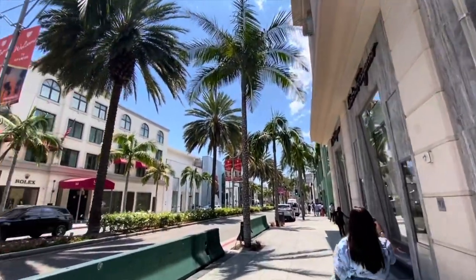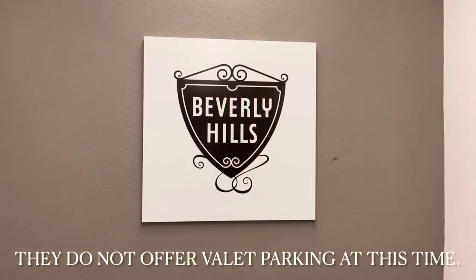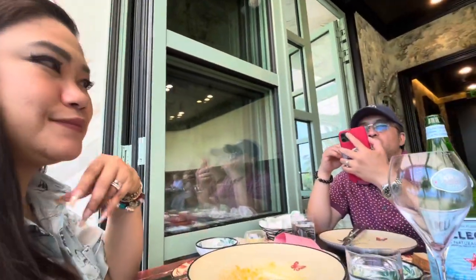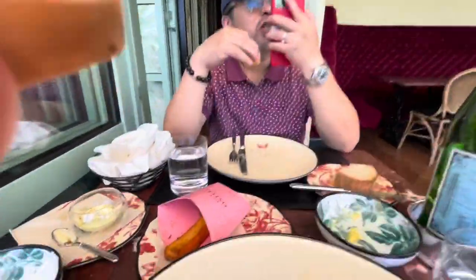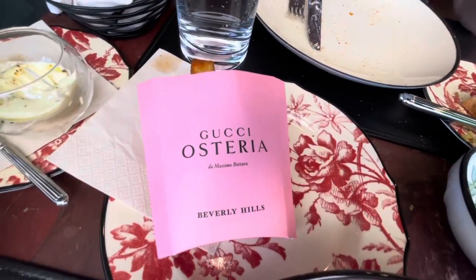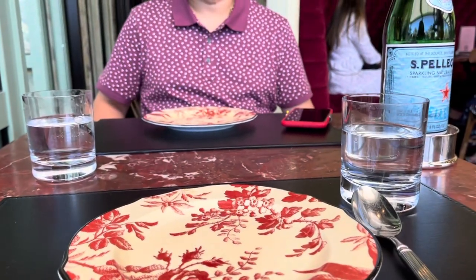The location, you know, it's LA, so parking is kind of scarce, but there are parking structures. The inside is actually patio style dining, so it's open air. Tables are far apart. The ambience is classy, very good food, excellent, all in all 5 stars. It's a winner, guys.